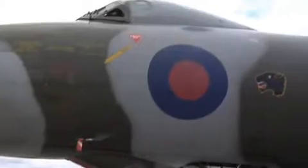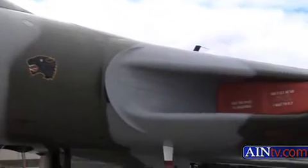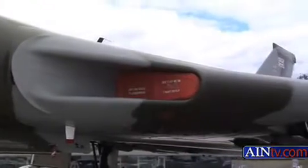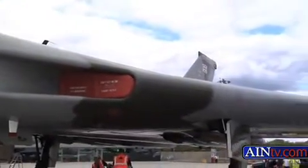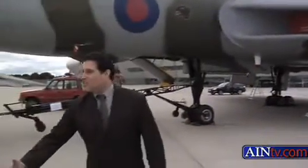One of the stars here at the Farnborough Air Show is the Avro Vulcan bomber, which recently flew for the first time in 15 years after the type was retired from service. I'm joined here by Andrew Edmondson, Director of Engineering for the Vulcan to the Sky Trust. Hello, Andrew. Hi, Kurt.